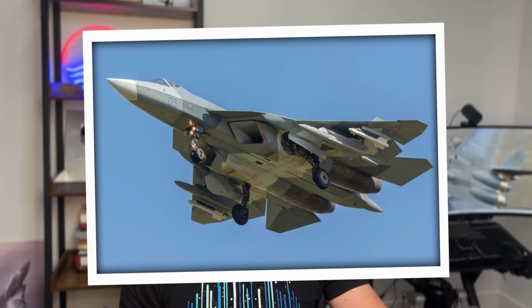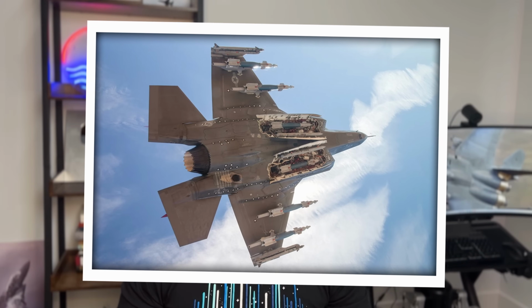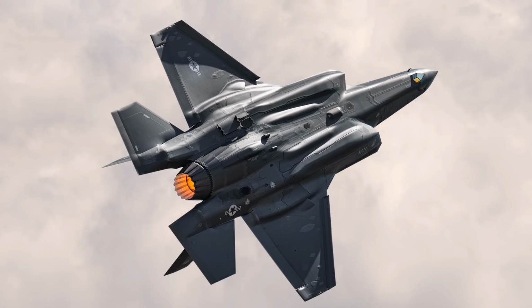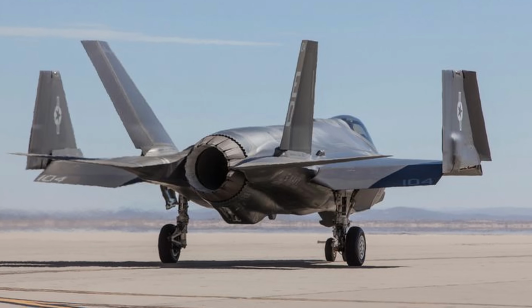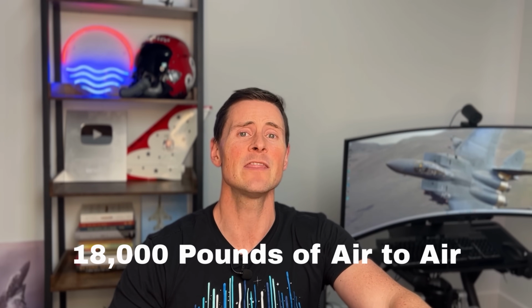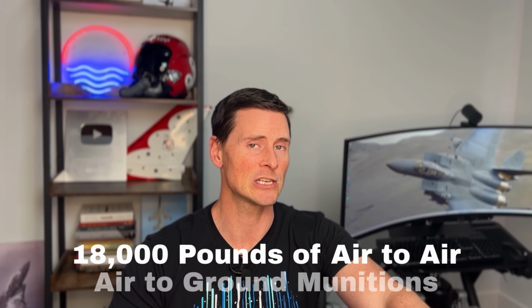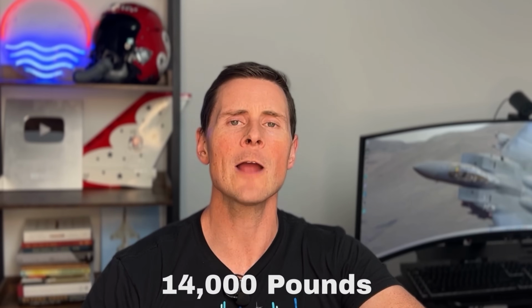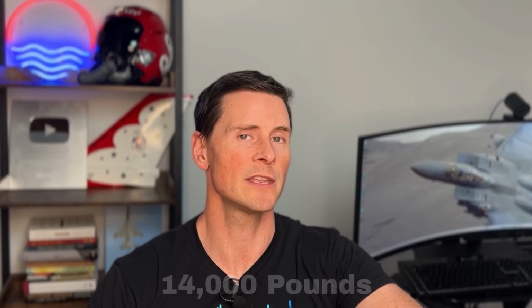When it comes to the payload, again, both of these are essentially multi-role fighters, which is different than probably what we've been told before, where we think maybe the Su-57 was built to compete with the F-22. In my opinion, it's more of a competitor with the F-35. The F-35 can actually carry more of a payload if you load up the wings with pylons. You're looking at about 18,000 pounds of air-to-air munitions and air-to-ground munitions, whereas the Su-57 is going to top out right around 14,000 pounds or so, so nothing to shake a stick at.